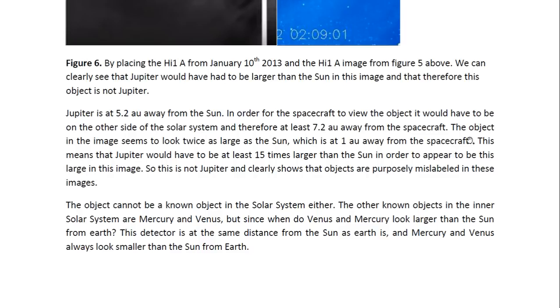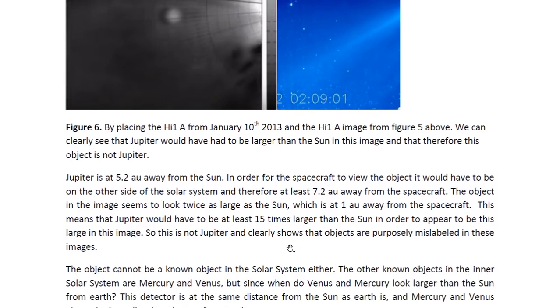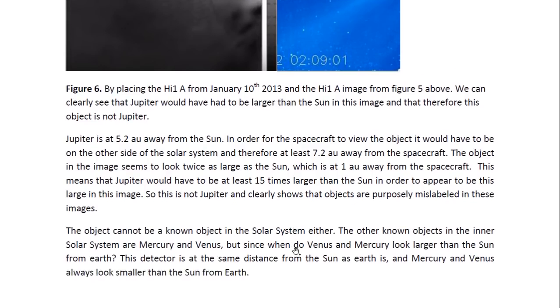So that's 7.2. The object in the image seems to look at least twice as large as the sun, which is only 1 AU from the spacecraft. This means that Jupiter would have to be at least 15 times larger than the sun in order to appear to be this large in this image. So this is not Jupiter, and clearly shows that objects are purposely mislabeled in these images.